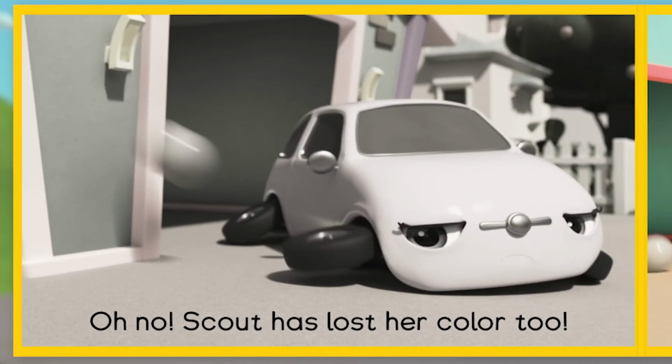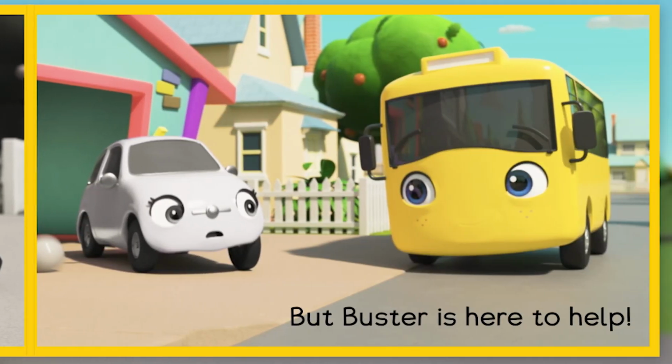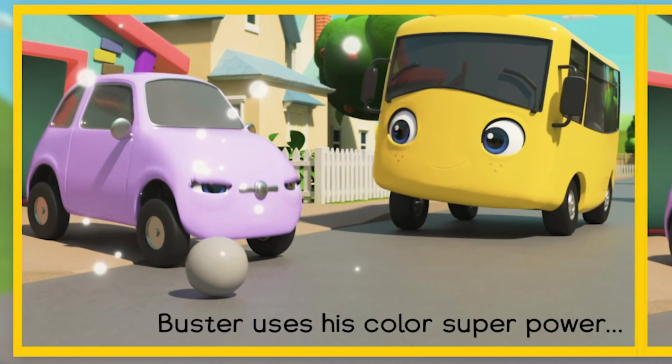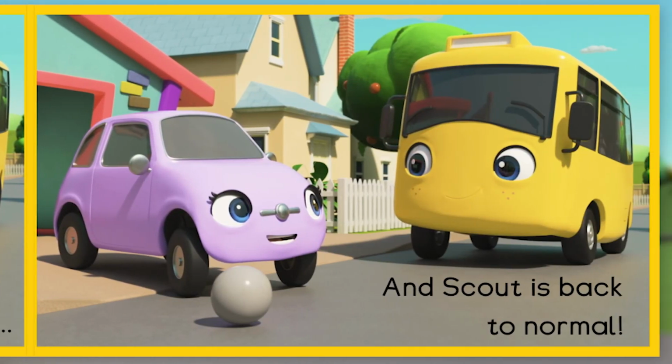Oh no, Scout has lost her color too. But Buster is here to help. Buster uses his color superpower. And Scout is back to normal.